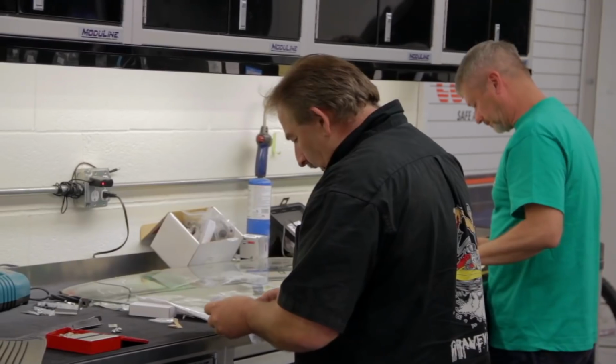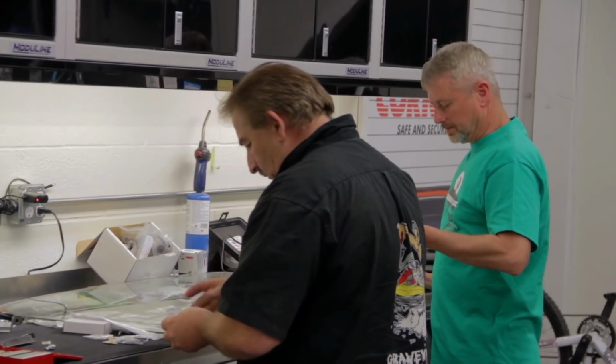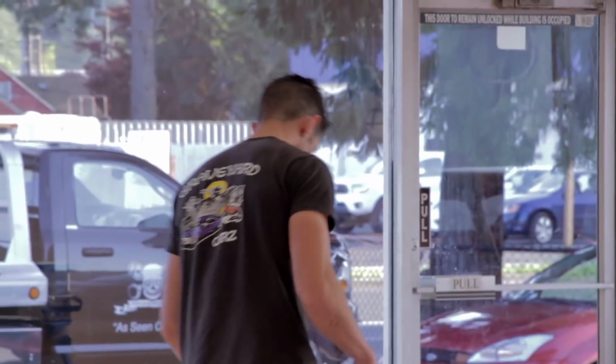So I need the sill plates. So there's your sill plate screws and there's your dash cover speaker screws that you were looking for. And the center mirror. Hey, ho-ho-ho! Where are you going, buddy?